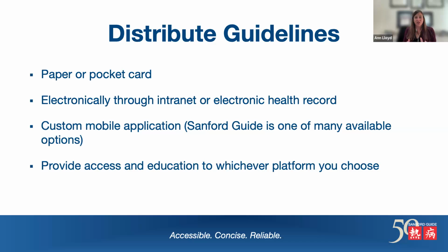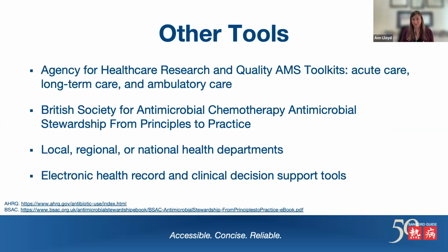No matter what you do, you need to provide access to those guidelines, and you need to educate people that they exist, because if they don't know they exist, they're not going to use them. So whichever method you're going to use, and maybe it's multi-pronged, you're going to give them a paper, you're going to put it on your intranet, and you're also going to have a mobile application. You need to make sure people are aware that they have access and the ability to use those guidelines in their patient care. There's some other tools here that you can use.